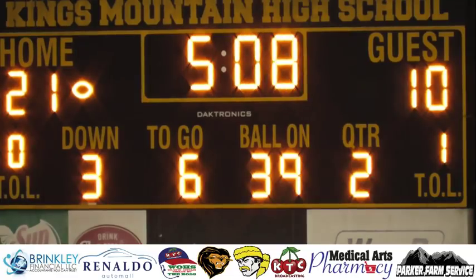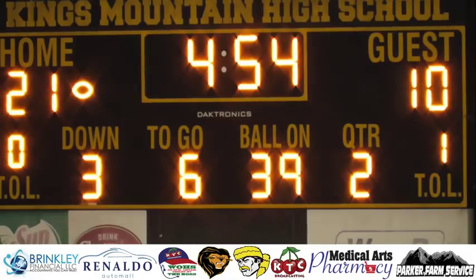Shelby has 6 first downs, 3 by penalty. Kings Mountain has 8 first downs, 2 by penalty. And as I mentioned earlier, Kings Mountain has been guilty of 7 penalties for 91 yards. Shelby's been guilty of 10 penalties for 90 yards. So a lot of penalties here in this first half. And there have been no turnovers. Several times it looked like we were going to have a turnover, but we hadn't had any yet. No turnovers.